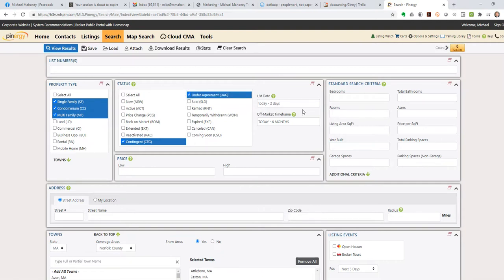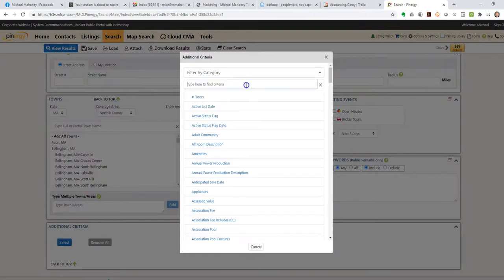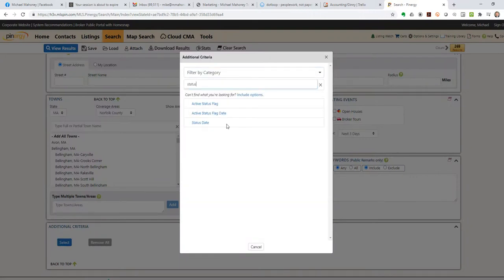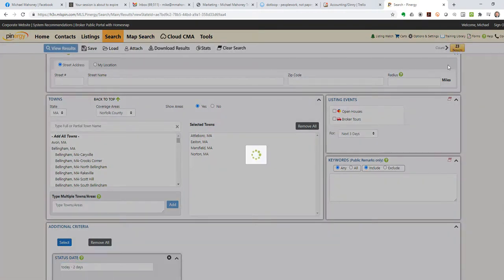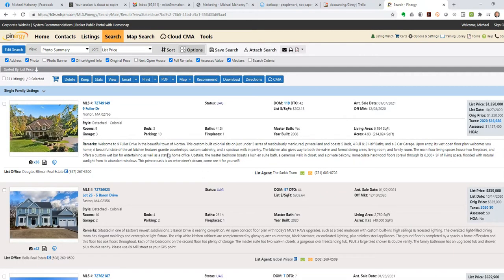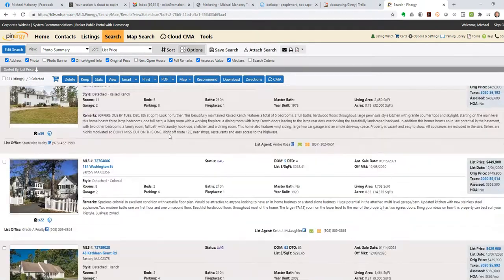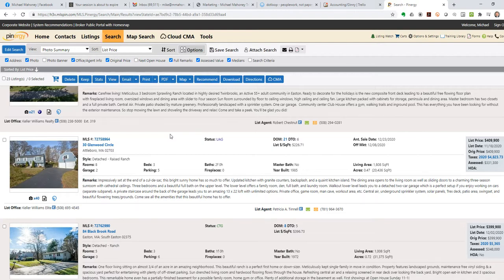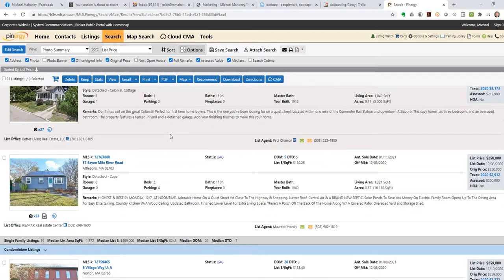And then to take off the list date piece, you're going to actually go down to additional criteria, and you're going to type status date, and here you're going to put today minus 2 days. And that'll give you, let me just see. Yeah, so this will show you that 23 properties went under agreement in the last 2 days in those 4 towns. So there you have that one.